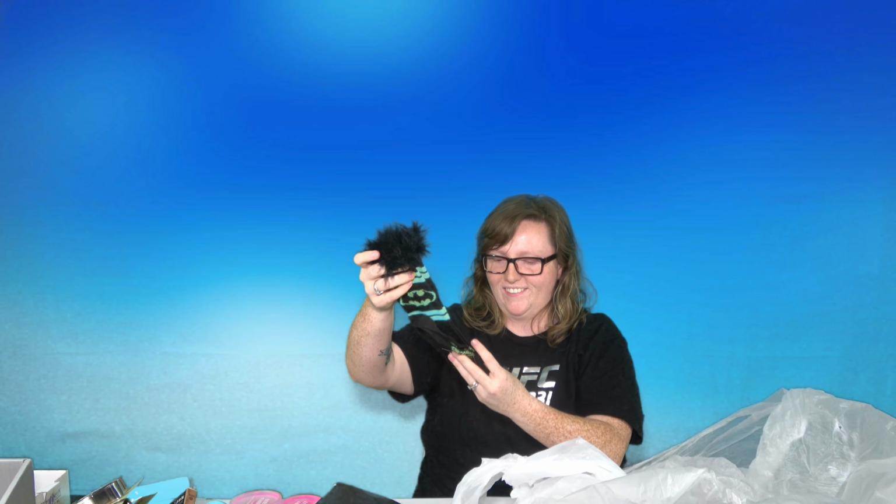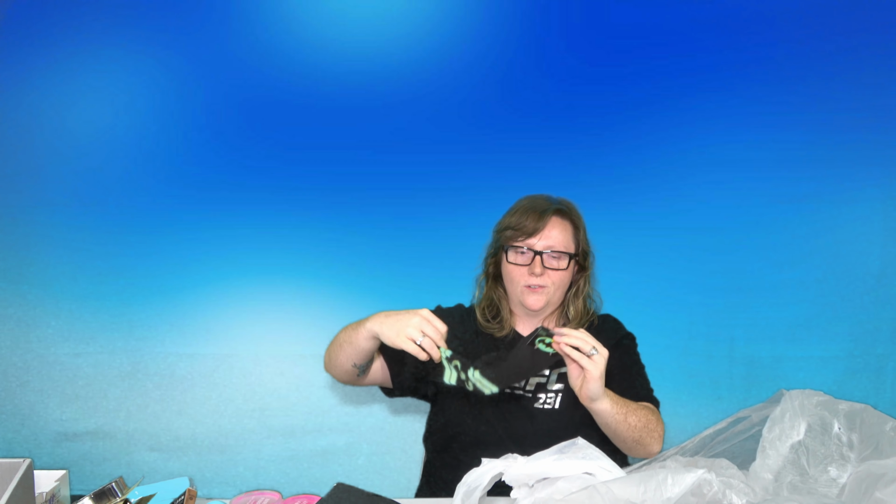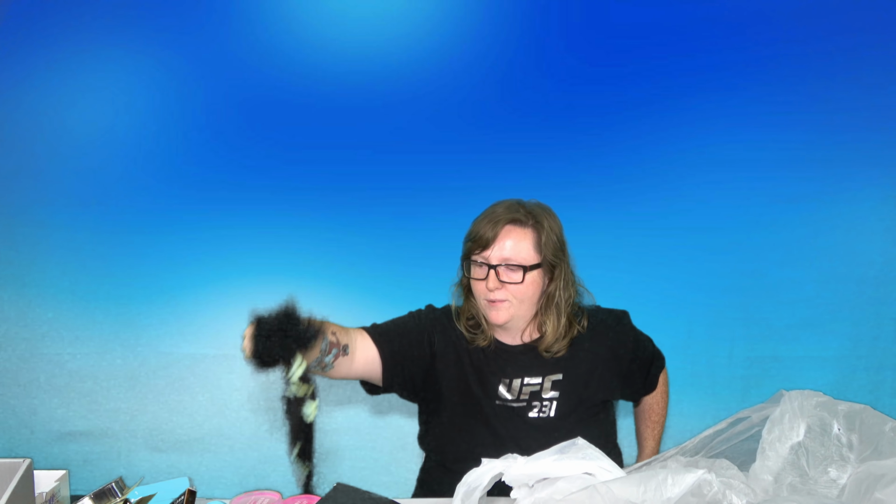Ooh, Batman socks. These are awesome. What are these, knee-high socks? Yeah, they have to be. Those are pretty cool. These are $2 at Five Below. Next, we have soccer socks. Here's more of this shimmery bath jelly.